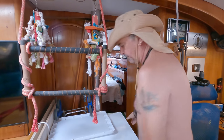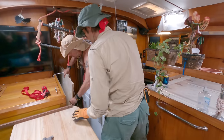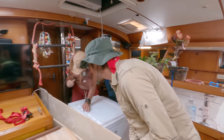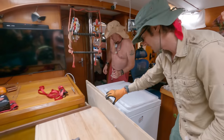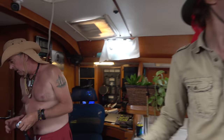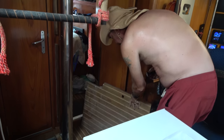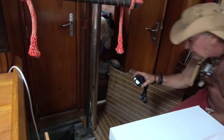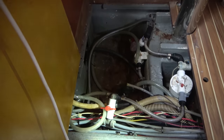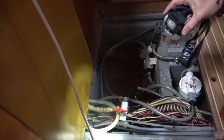So where do we need to move this? It needs to move over here. We need to check under this floorboard first. Okay, so let's move that. So I'm pretty sure I heard the noise under this floorboard, so I'm going to check here first.